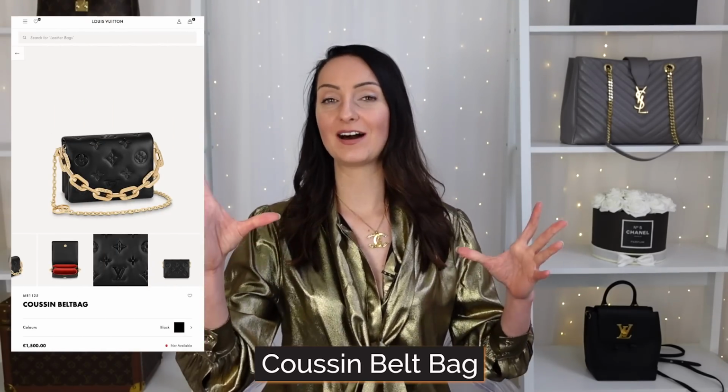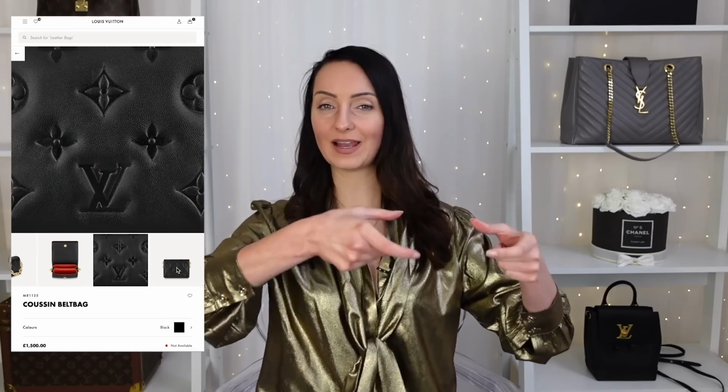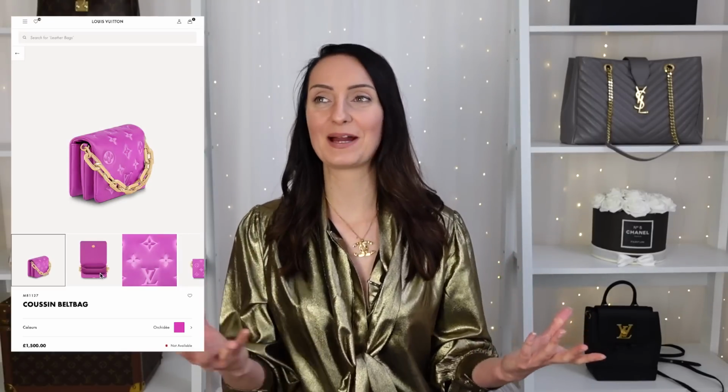The second new style of bag from Louis Vuitton follows nicely on from the bag that we've just talked about. This is the Coussin belt bag. So they have taken this pillowy trend again and turned it into a belt bag. Now we have a chain which goes around your waist, and then they look like little flat chunky little card holders because the leather is quite pillowy. I'm trying to find the right word. Luxurious. Pillowy. Yeah, that's the only way I can describe this.